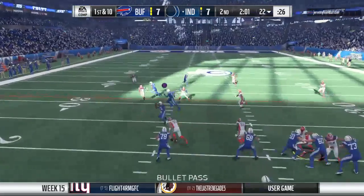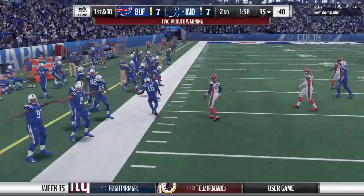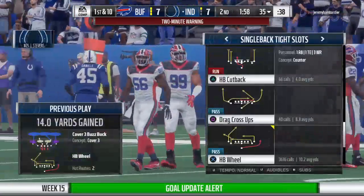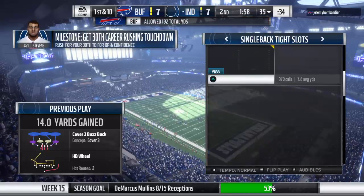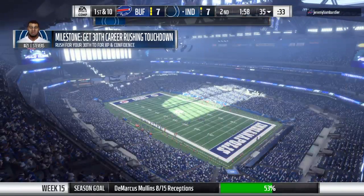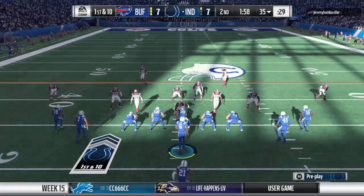They'll come out throwing here to start the drive. Firing quickly here, and that's complete. And he'll be out of bounds right at the 35. 1:58 to go in this first half of play. We'll come back to Indianapolis right after this.